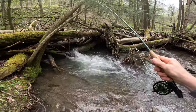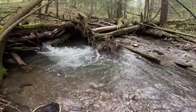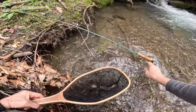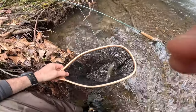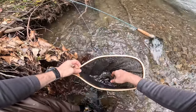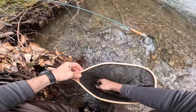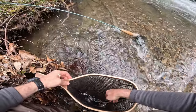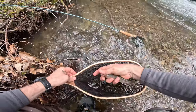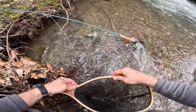Oh, that was cool. Right out of the water. Getting a little bit more aggressive. That was cool. Just flung it in that corner and this guy came leaping out. Another pretty guy.